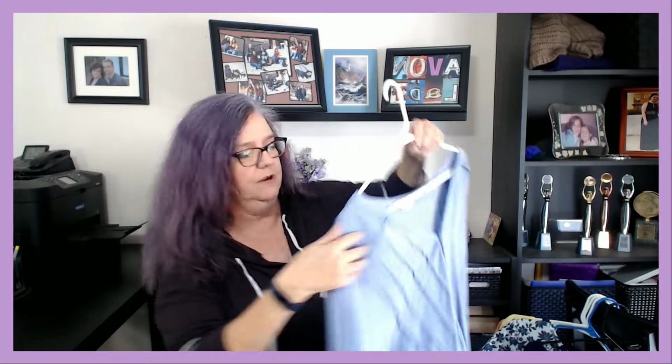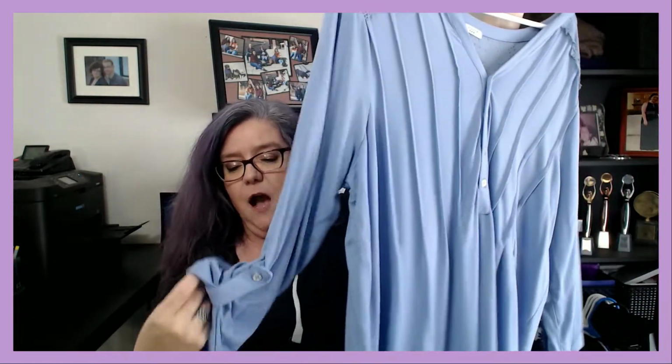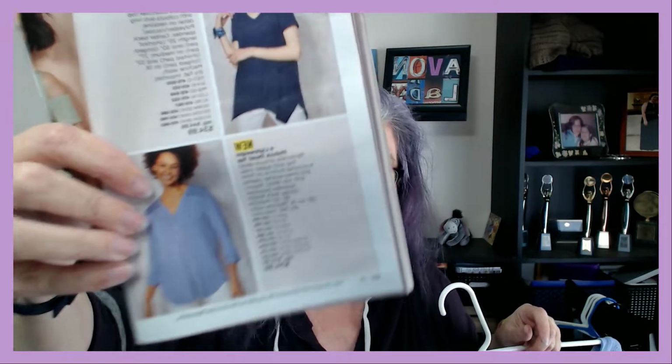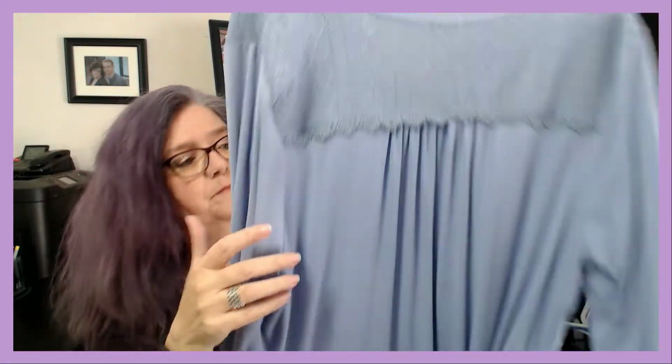Then we have this top, and I really love it. Again, very lightweight, soft. I actually did not fold the cuffs up the right way. So I would fold up the cuffs the way that the model has in the brochure there. She's got them folded up and tabbed. I think that actually looks a little bit better than the way I'm wearing them in the picture that you'll see. But here's a close-up of that lace detail that I show in the little video.